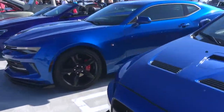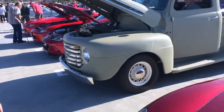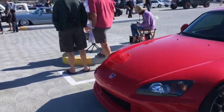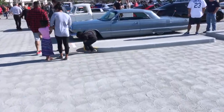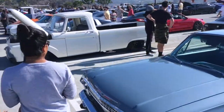Mustang, Evo, Gen 6 Camaro, M6, C6 Corvette, great looking Ford truck, really classic there. Miata, S2000, two of them in a row. Moving down a bit further, some great looking lines on the Chevy here. Check this out. Look at that, the covers over the wheel arches, obviously running on air ride. Really cool.